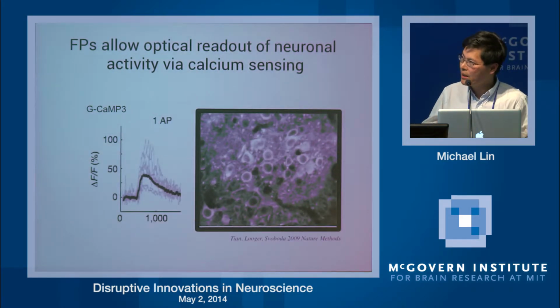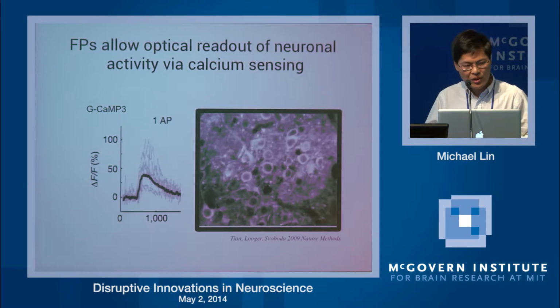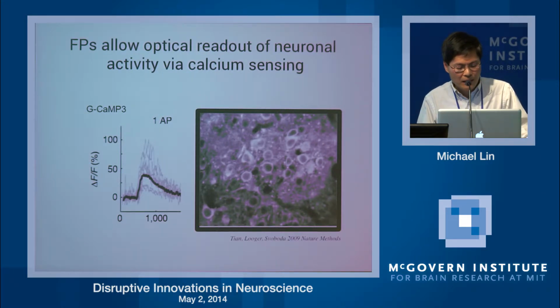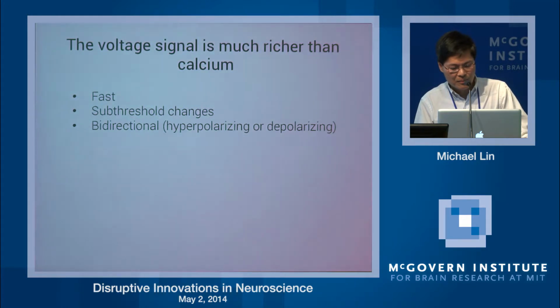This was GCaMP3 that I was showing here, but we now have GCaMP6, which gives you these really large signals in response to single action potentials. So you can visualize single action potentials with calcium sensing. However, calcium, as many of you are aware, is not everything in the nervous system. It's a proxy of neuronal electrical activity, and it's a slow and not always direct proxy.